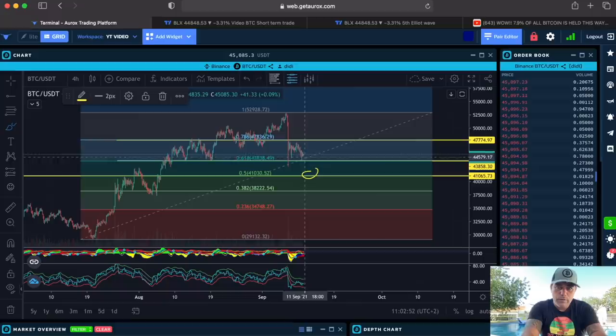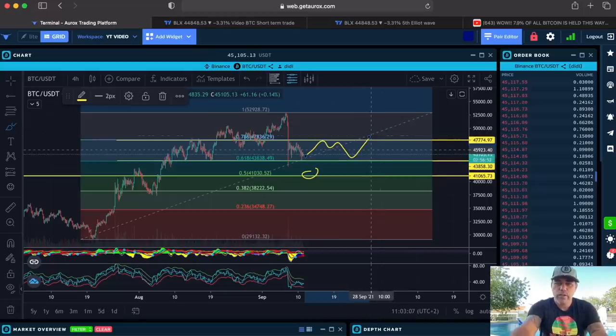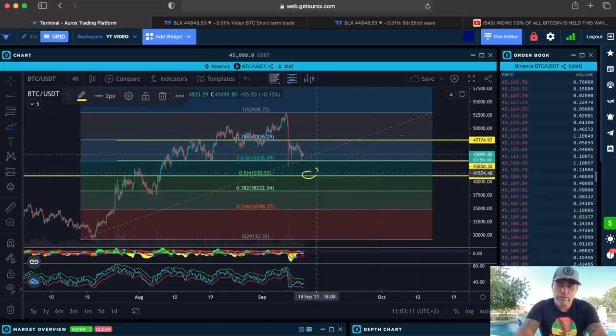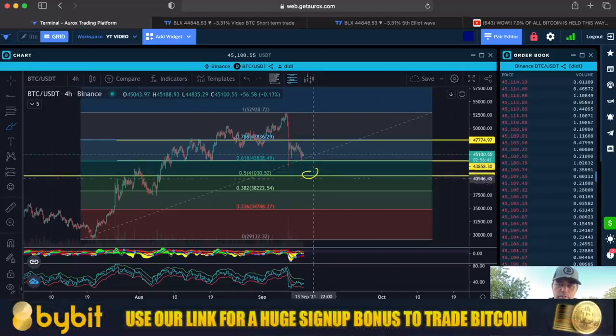For me, we are going to go up to this line, come down, and go up and try to break that. And if we can't break it, I think we will go down before we go up again. Something like that pattern. Sideways before we break the next two levels. It's not going to take until October, but just to give you an idea what I expect of the market at the moment. Beautiful levels, these Fibonacci levels.